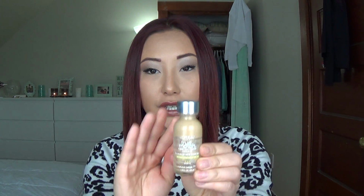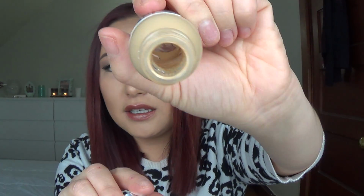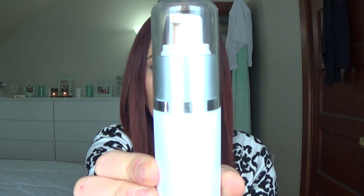And then for foundations this week, I am choosing the L'Oreal True Match Super Blendable Makeup, and I have it in the shade Natural Beige W4. And this is a new bottle, but as you can tell, it is empty because I actually transferred this foundation into an airless pump bottle that I purchased on eBay, so that way I wouldn't have to just pour it into my hand or onto the back of my hand or onto a beauty palette. So I refilled it in here, and I really enjoy this foundation.